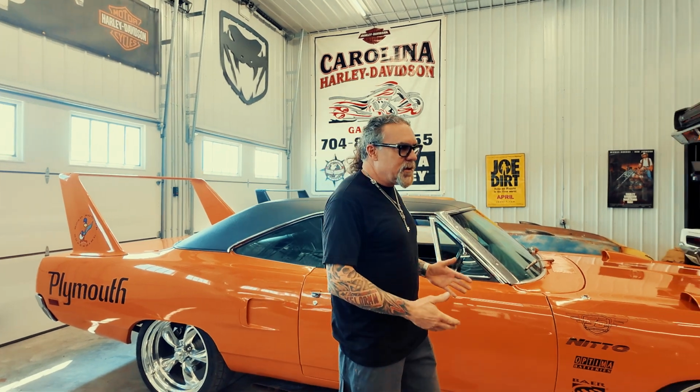It's hard to believe, I've had this car for over 23 years. It's a crazy story how I got it. It's even crazier when you hear the places it's been. So this is a 1970 Plymouth Superbird.